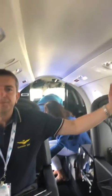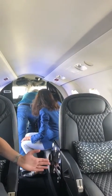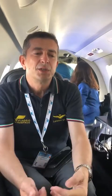You can see this cabin, that for the external size is the biggest inside for the category, because the wing does not go through the cabin. The wing has been put behind the last passenger.